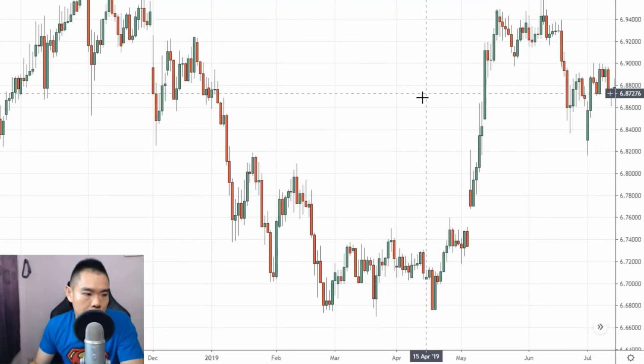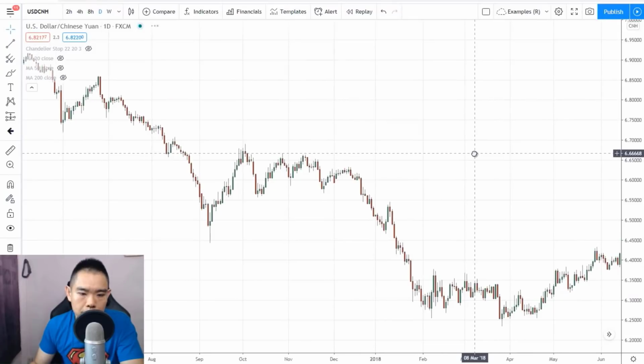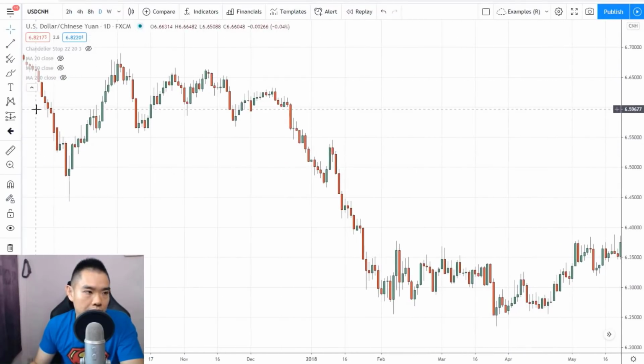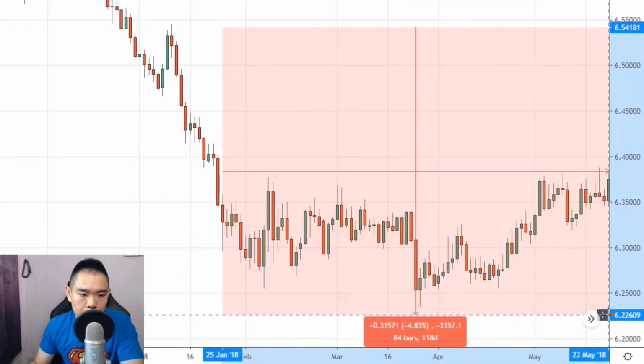So let's move on and talk about another chart example. Same concept. I think you're going to get sick of me repeating over and over again. So again, first thing first, identify the range. How many candles are there? In this case, we have about 84 bars as shown over here. So this range has about 84 bars.